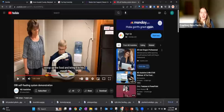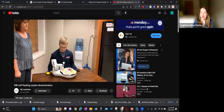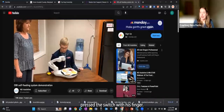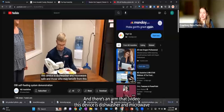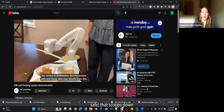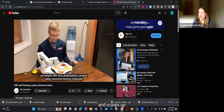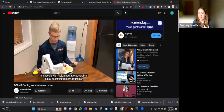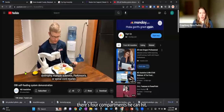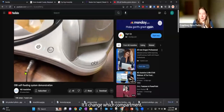And this is actually a video we shot in our office a couple of years ago, demonstrating how this device works. The young man pressed the switch with his finger, and there's an arm that scoops down into one of the four compartments and scoops up the thing that he's eating. This device is dishwasher and microwave safe. Okay, and there's four compartments he can hit. He's a two switch user, so he can hit the other switch. It'll change which compartment, and it's just a really cool device.